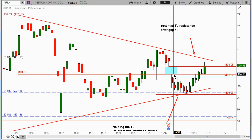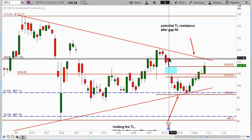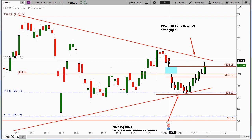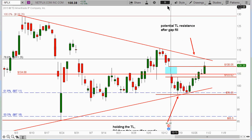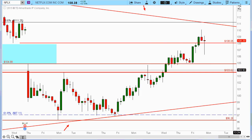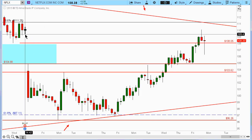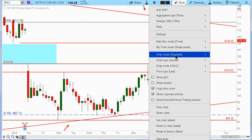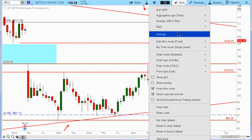This 104.88. Once it broke through this level, then we were looking for it to tag this gap fill lower level here, which is this 105.45. Then once we got up there, we were looking at an intraday gap level somewhere up here, this 109.45, I believe, was the number we were looking at, 109.43. Something like that, because I don't have it set up on 60 minute on this chart here.